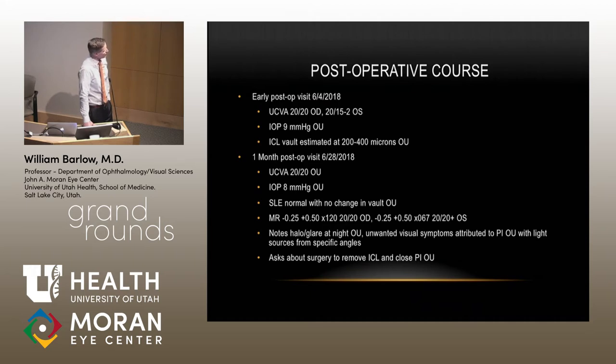You see his vision's good, pressure and slit lamp exam unremarkable. Minimal refractive error left over there. But he was starting to notice problems with night vision, with glare and halo effect, and unwanted visual symptoms, some of which sounded like they might be attributable to his PI, with specific point light sources at specific angles.